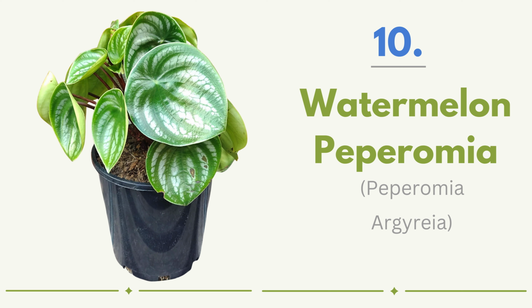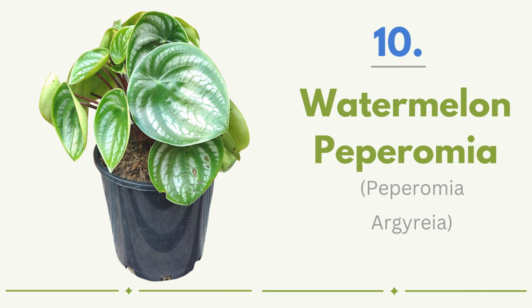What's fun is that despite its small size, it really pops as a centerpiece thanks to those unique patterns, and it's non-toxic to pets, so cat and dog owners can enjoy it worry-free. Add in the fact that it's one of the most Instagram-famous plants in the past few years, and you've got a heartleaf variety that blends both style and practicality.